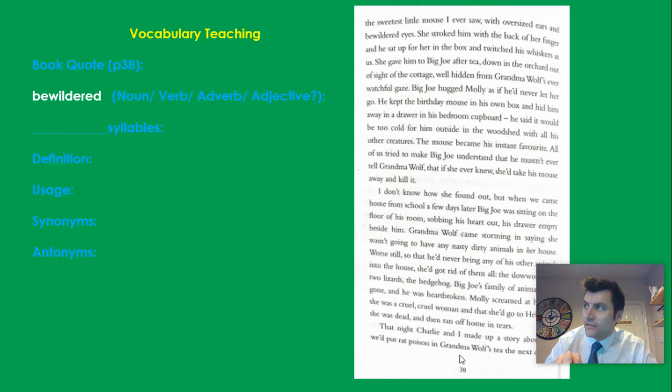This idea of the gaze of Grandma Wolf being ever-watchful shows me that she's always looking. She shows me that she's always cynical and always involving herself in their life and always judging with her eyes and her ever-watchful gaze. She never gives them a moment of peace.